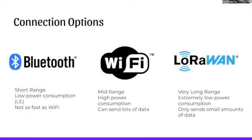And then the last one here is the technology we've chosen, LoRaWAN. Again, it's optimized for very long range, extremely low power consumption. And it can do that because it's really only capable of sending tiny amounts of data. But for this application, that's just fine.